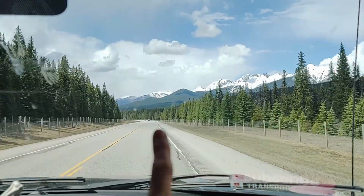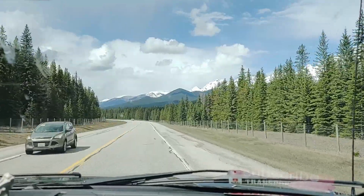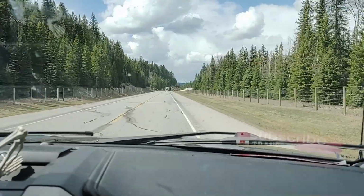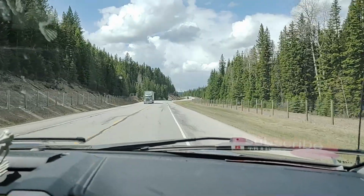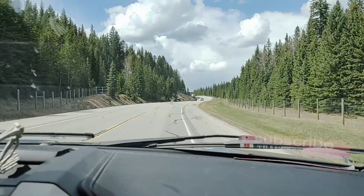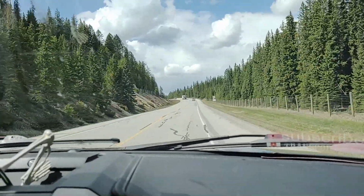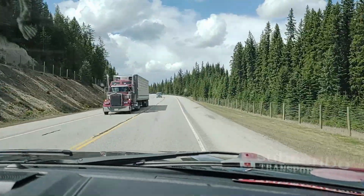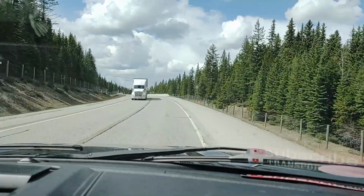Large fencing on either side of the highway here. That's to keep Bigfoot off the road. Also, if you notice, there is basically only commercial traffic. You see all these big trucks? Almost all of the traffic going through here is commercial traffic, because travel by tourism is not allowed. So only commercial traffic can go this way or that way, basically.